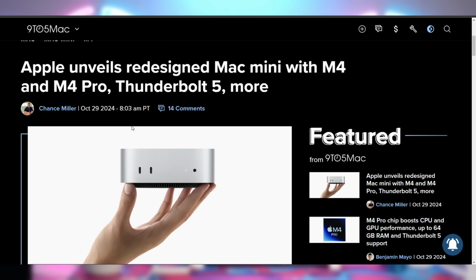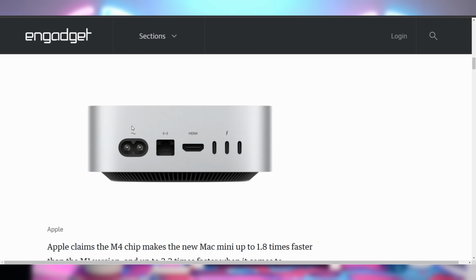This thing is tiny. It is so much smaller than I expected. They made an update, packing it with a new processor but shrinking down the size to be more reminiscent of an Apple TV than the previous Mac Mini. So this thing is 5 inches by 5 inches, but includes a lot of connectivity.